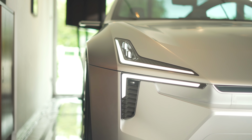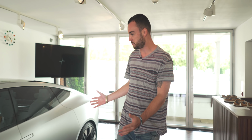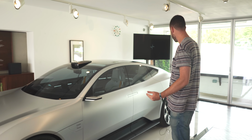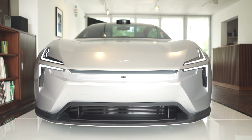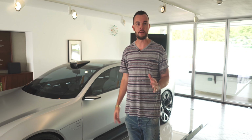Well, here it is for the very first time in the UK, the Polestar Precept. Wow, what a thing. It looks spectacular. I mean, it looks great in the pictures, but there are some lines and some design cues on this thing that you have to get up close to really appreciate.